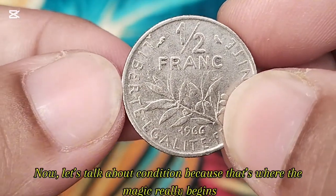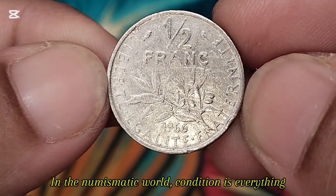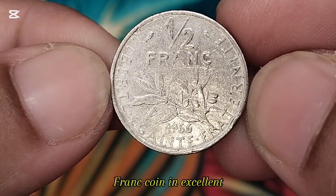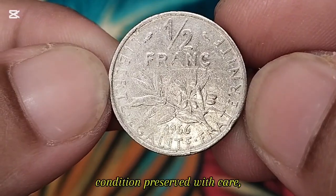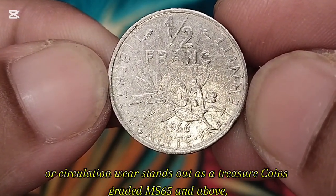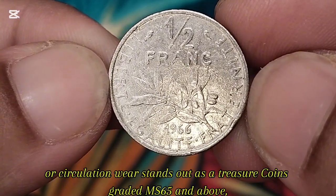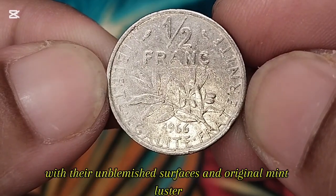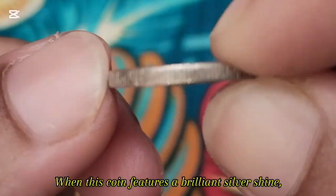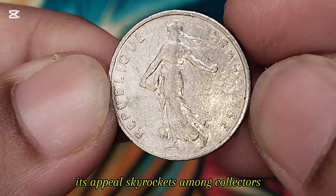Now, let's talk about condition, because that's where the magic really begins. In the numismatic world, condition is everything. A 1966 franc coin in excellent condition, preserved with care, free from corrosion, scratches, or circulation wear, stands out as a treasure: coins graded MS65 and above, with their unblemished surfaces and original mint luster. When this coin features a brilliant silver shine with a mirror-like surface under light, its appeal skyrockets among collectors.